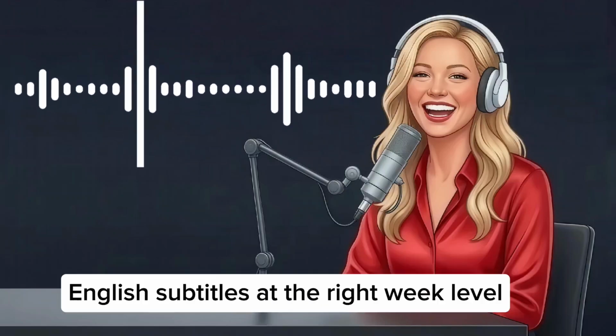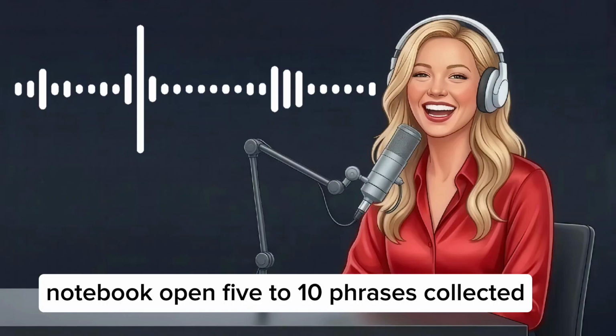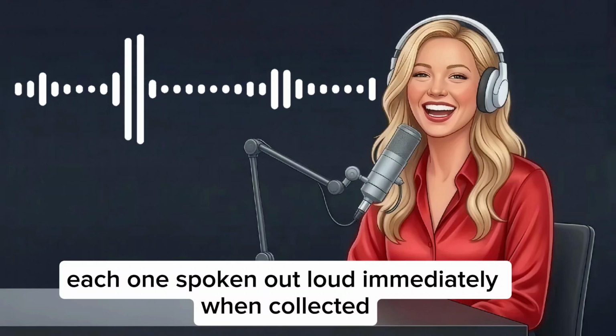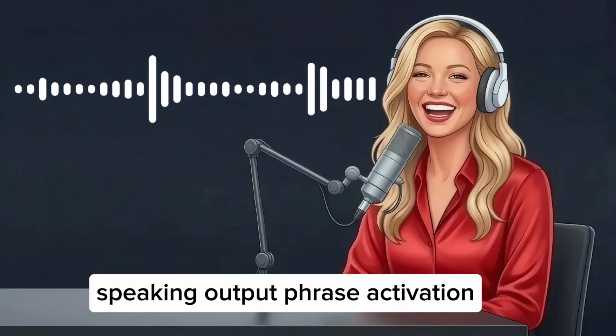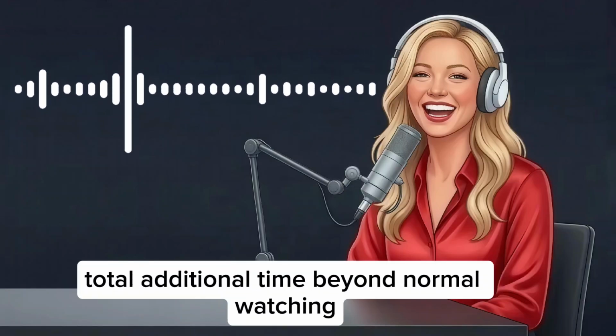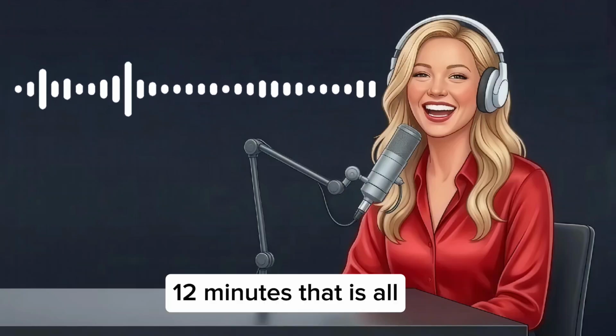During watching, English subtitles at the right week level. Notebook open. 5 to 10 phrases collected, each one spoken out loud immediately when collected. After watching, 10 minutes of post-watching speaking output: phrase activation, episode retelling, personal connection speaking. Total additional time beyond normal watching, 12 minutes. That is all.